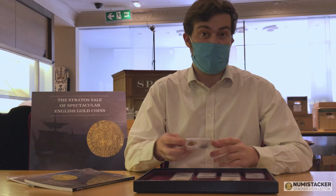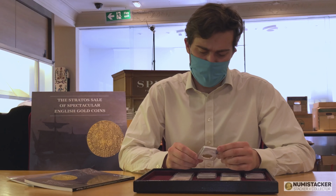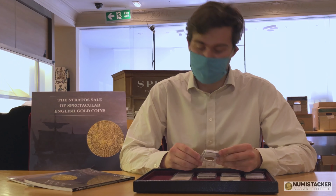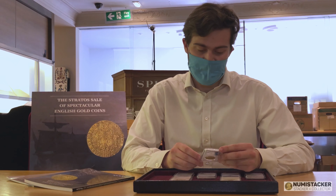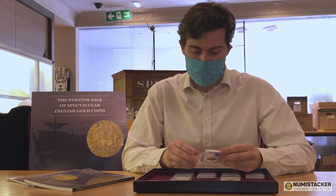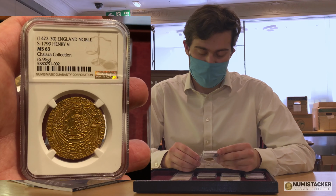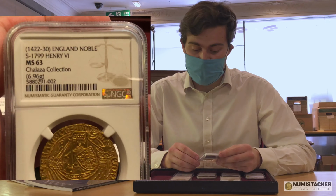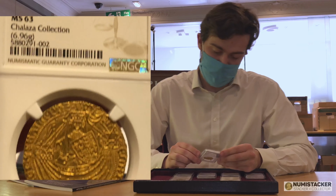So for instance, at the very opening of the sale, we have a selection of the English Hammered Gold series, which is something that is certainly garnering a lot of popularity now, and we've seen some of the results in America in August, and we're now starting to see that feed through into the English market more generally. So an example here from the Kalazar collection, this Mint State 63 Henry VI Gold Noble, struck at Calais, as you can tell by the flagstaff at the stern of the ship.